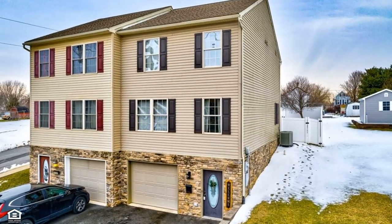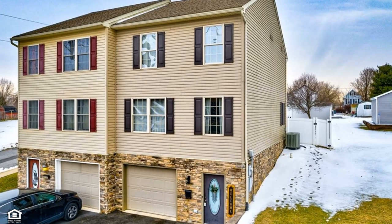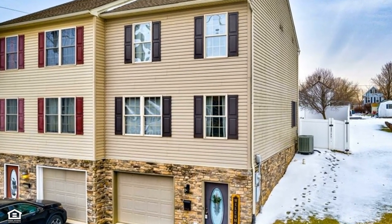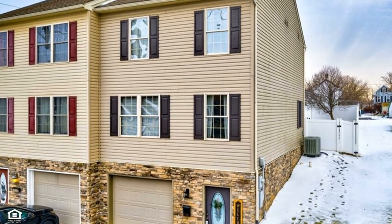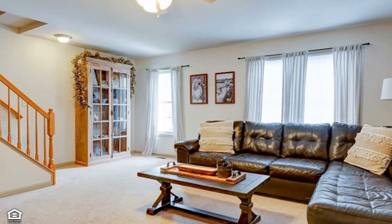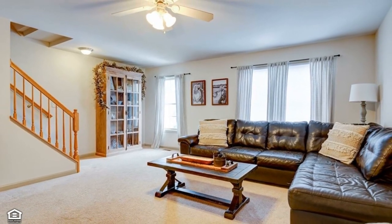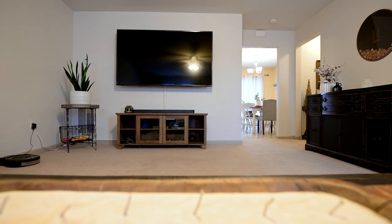Close to restaurants, the grocery store, professional offices, and Rotary Park, this terrific home offers a single garage and storage area that could be used as an office or gym on the first level. The second floor is home to a generous carpeted living room with lots of natural light and a ceiling fan, making it a great spot to socialize.